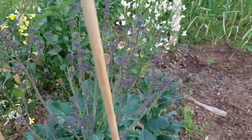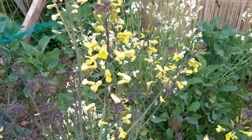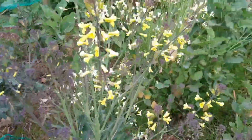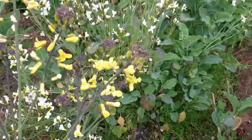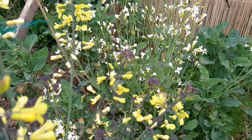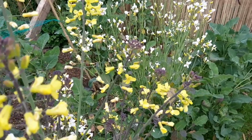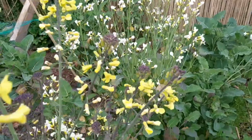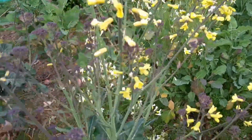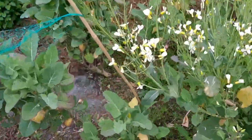I'm going to see flowers, I should say. Yeah, flowers and seeds. And I have the most beautiful yellow flowers. So I'm just leaving it in for the bees to come and enjoy, and actually attract bees to the garden. So I just leave them. So look at the white. The white is kale, and the pure yellow is the sprouting broccoli. And so many things, guys, in the garden, even though it's freezing today.